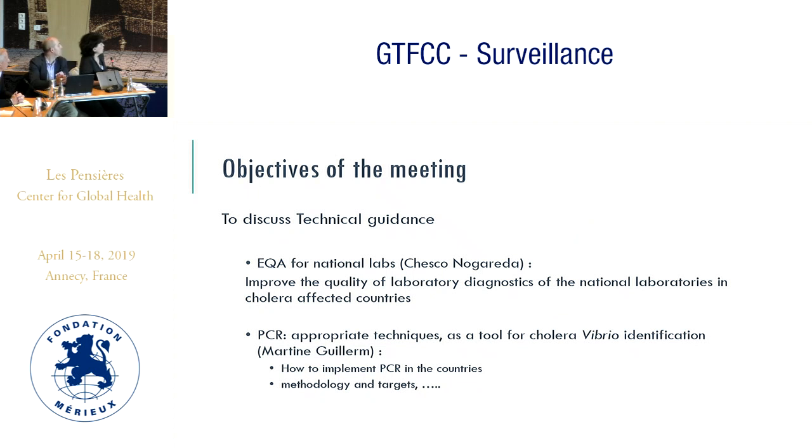Two points also that we wanted to discuss are really not ready. And I don't know if we can finalize this during this meeting, I'm not sure. But it is the external quality assessment. And CESCO prepared a document also. And we will discuss that tomorrow. The need is to improve the quality of the lab diagnostic in the national laboratories in cholera-affected countries and to maintain the capacity. So this will be discussed, and it is only a draft for technical guidance.